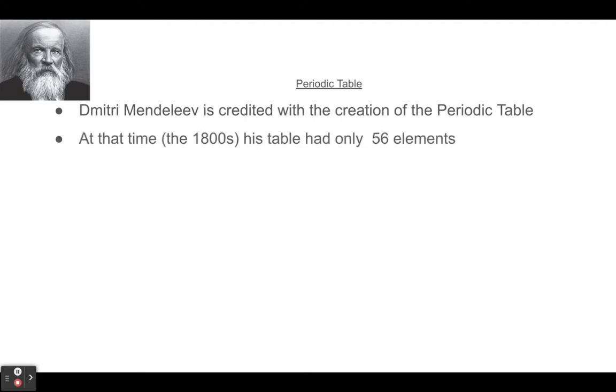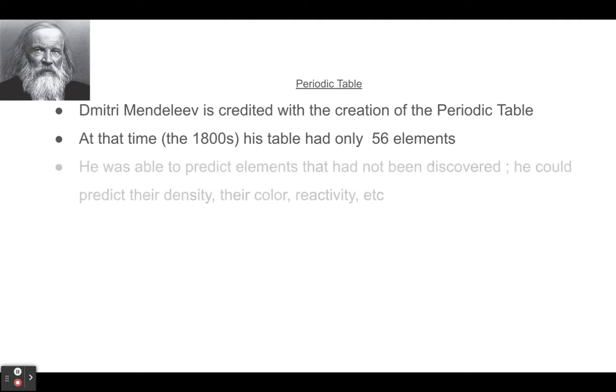Right at that time, there was only 56 elements around, and he put each element and their properties on a card, and kept playing around with them and organizing these cards until he came up with some patterns. And from that, he was able to predict elements that hadn't even been discovered. He predicted their density, their color, their reactivity. So he didn't know when they were going to be discovered, but he knew what they were going to be like. And he left spaces for them.